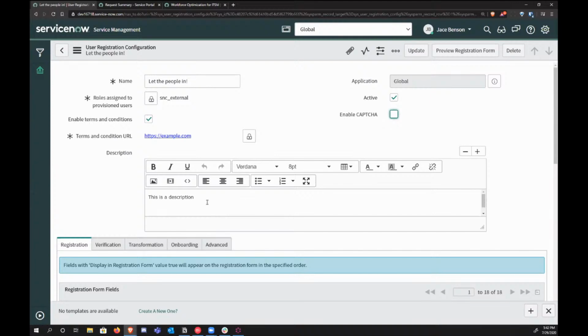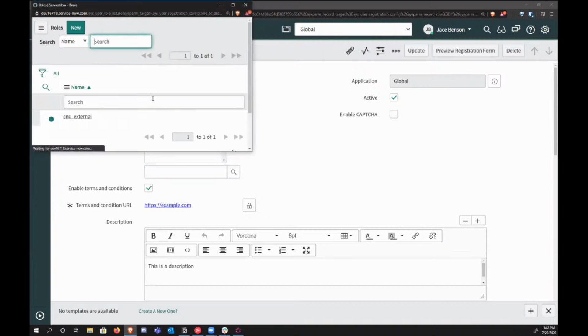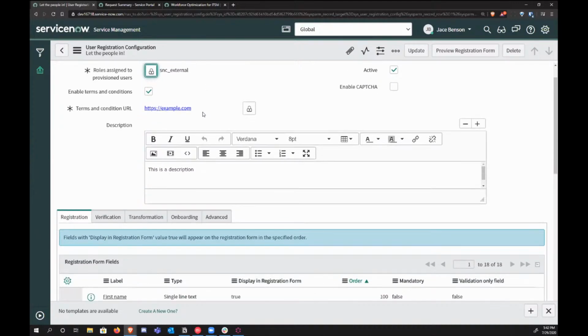You can tell it what description you want. You can define a role that they get immediately. Now, these roles are limited. It's not all roles. The only role that comes up for me is SNC external. I don't know the specifics with that. I'm sure there's a reason; I just haven't found that reason yet. You might be able to change the filter on that particular field or something like that.